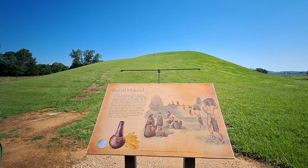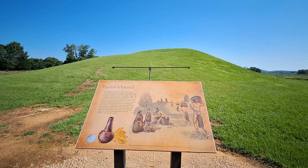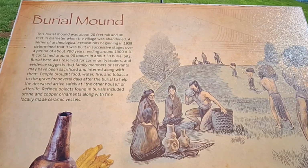This says burial mound. I'm going to get out and give y'all a closer look at what this says. I'm not going to read everything, but it says, "This burial mound was about 20 feet tall and 90 feet in diameter when the village was abandoned. A series of archaeological excavations beginning in 1939 determined that it was built in stages over a period of about 700 years, ending around 1300 AD. It contained around 90 bodies and about 30 burial pits."